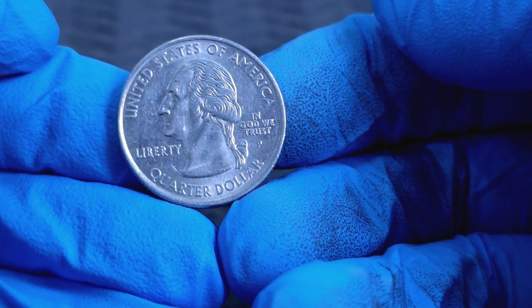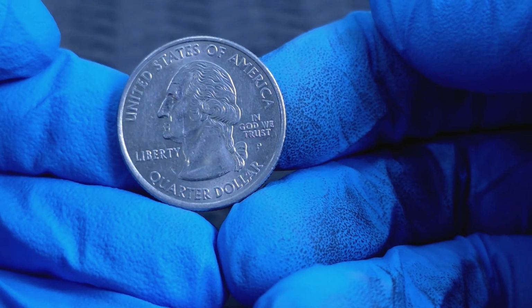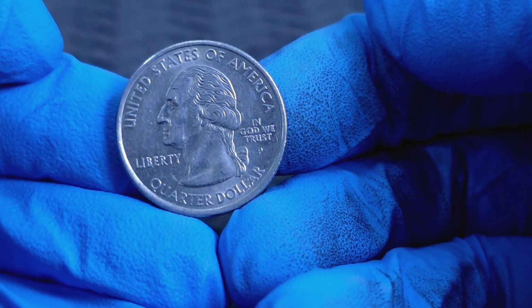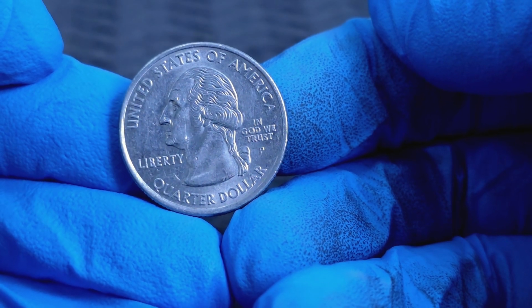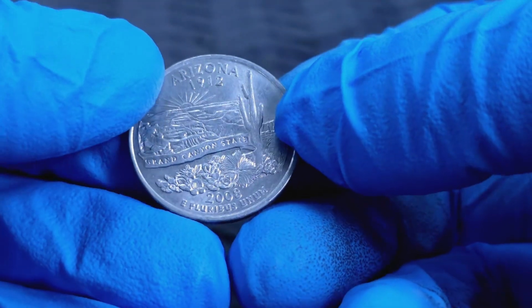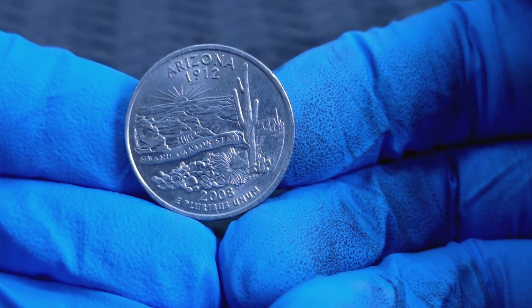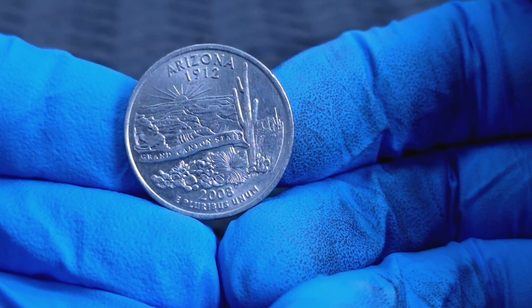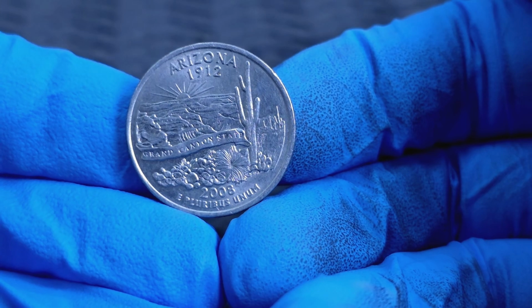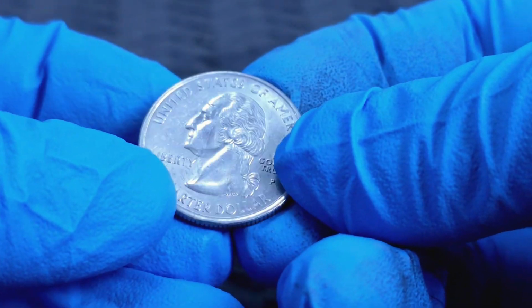If the Arizona quarter in question includes an even more extraordinary error, such as a double strike, an off-center design, a misaligned die, or it was struck on the wrong planchet altogether, it could catapult in value. Such errors are incredibly rare and often only discovered by accident when someone closely inspects their change or when a collector submits the coin to a professional grading service. A coin that combines one or more major mint errors, especially if it's the only known example or is in near-perfect condition, could reasonably command a price tag as high as $500,000.